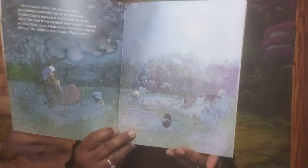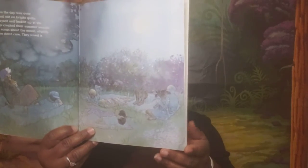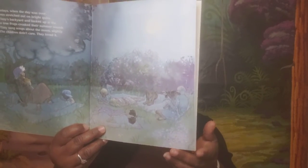On Sundays, when the day was over, the children stretched out on bright quilts in Miss Tizzy's backyard and looked up at the stars. The tree frogs croaked their summer sounds, and Miss Tizzy sang songs about the moon, slightly off key. The children didn't care. They loved it. So Miss Tizzy was not the best singer, but the children loved to hear her sing.